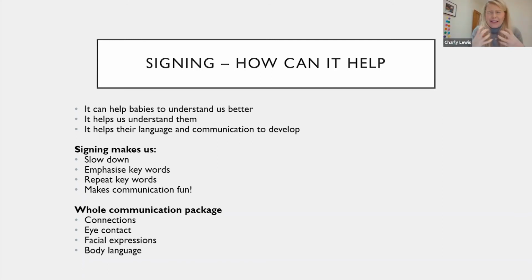So you're showing that the feeling of cold is an unpleasant thing. So we're using our facial expressions. And also you probably heard it made my voice quiver a bit. Cold, cold. So these are all really important, not just words we're teaching our babies, but important communication skills with language and with our voice.